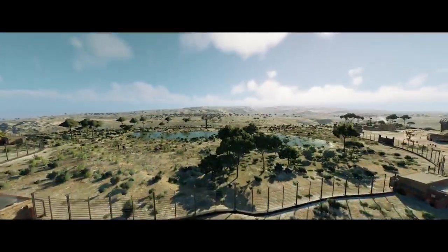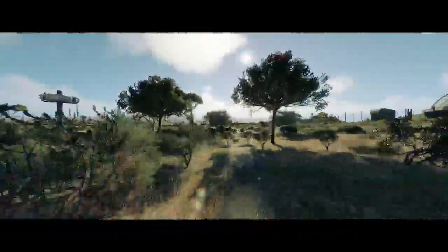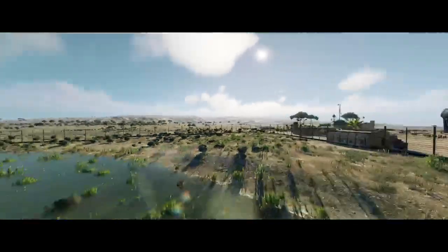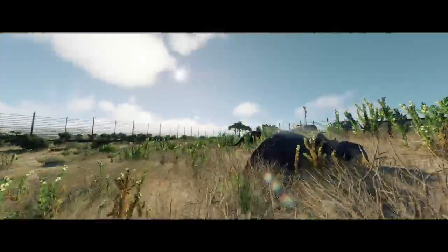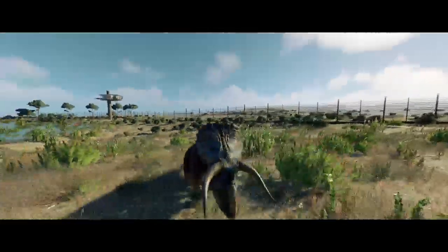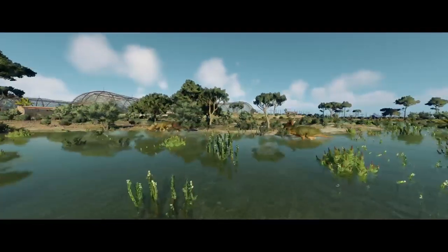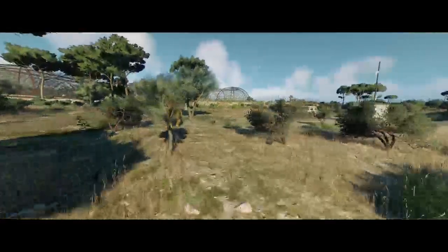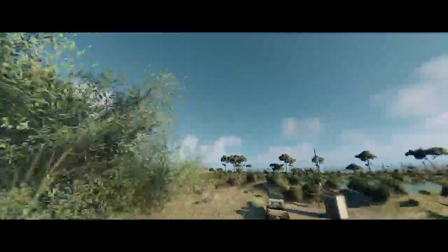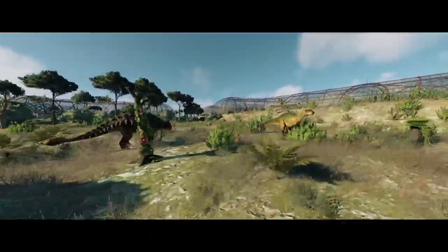Over yonder, we have a large herbivore exhibit. Featuring Pachyrhinosaurus, the Ceutoceratops, Oviraptor, Gallimimus, Amargosaurus, Styracosaurus, Mutaburosaurus, and even Ankylosaurus.